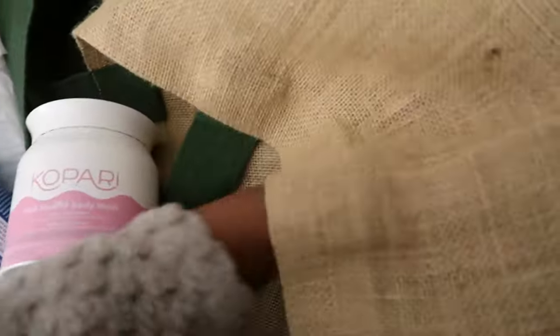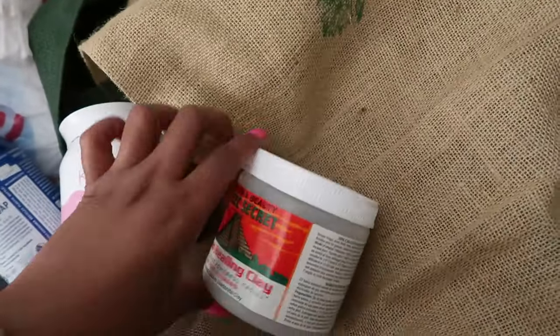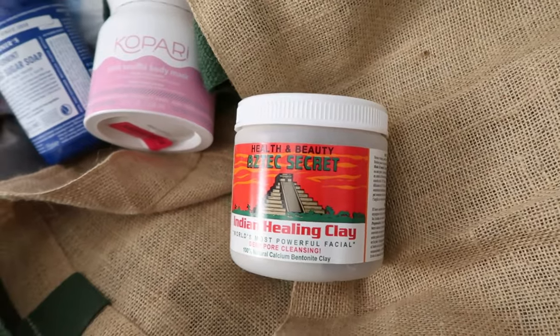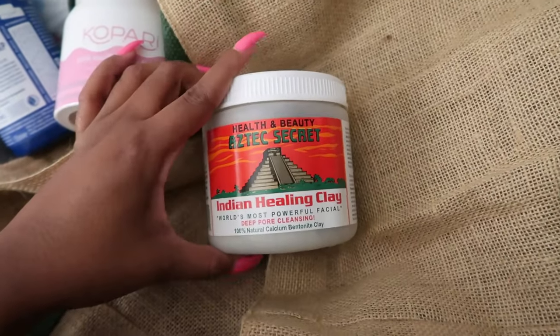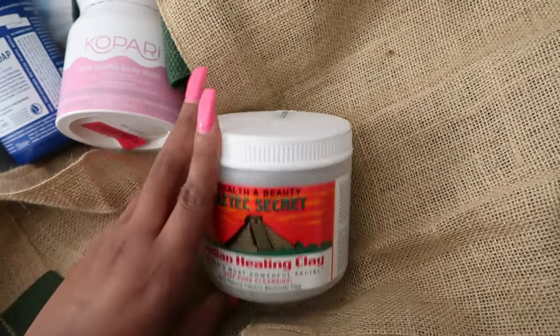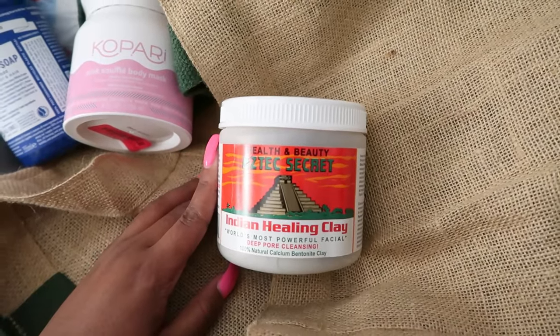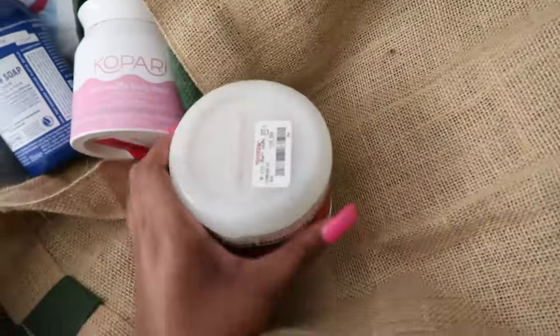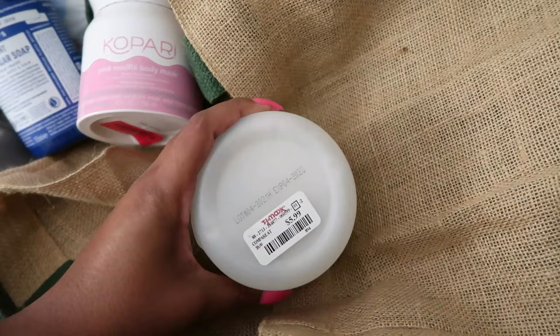And then the last product is really like a holy grail product. This is a product I talk about in a lot of my videos, so if you watch my videos, this will not be anything new to you. But this is the Indian Healing Clay Mask. This is really the only mask that I wear consistently. I wear this at least once a week, if not twice. So this keeps my face looking good.